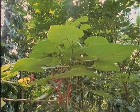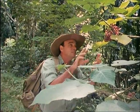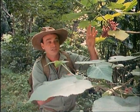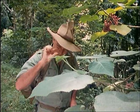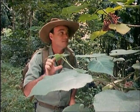Now here's something you've got to look out for in the scrub country. This is the stinging tree. And out of all the products you can find in the rainforest here, this one has got to be the worst. Because if you touch the leaves or the branches or the twigs, you get very, very severely stung. And that sting, it doesn't last just a day or an hour. It lasts for weeks and sometimes months.